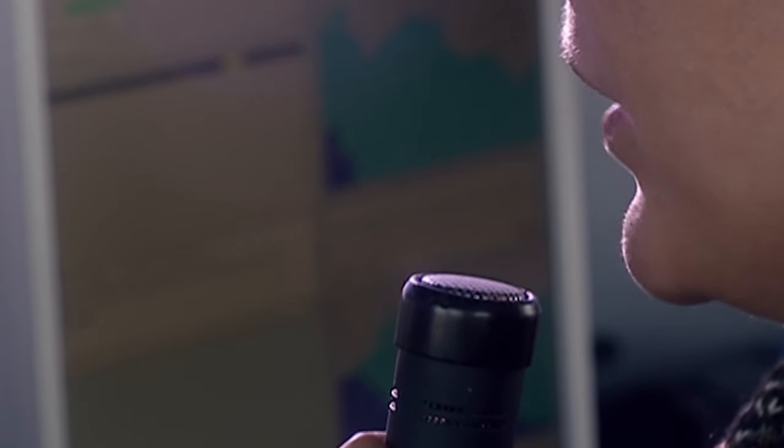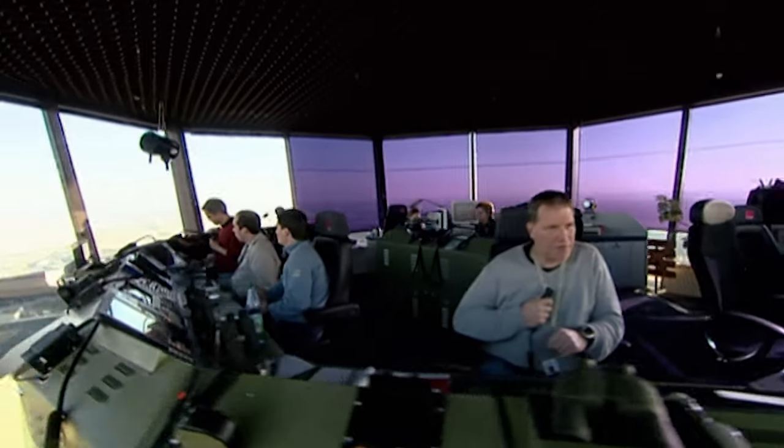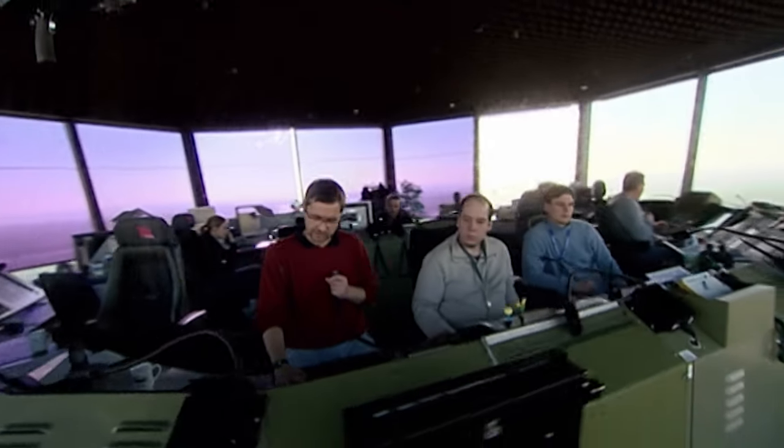There's only time for brief instructions via radio. Our tower controllers and pilots are perfectly coordinated, but they're constantly performing at their limits. Everything has to run like clockwork to avoid congestion in the air.